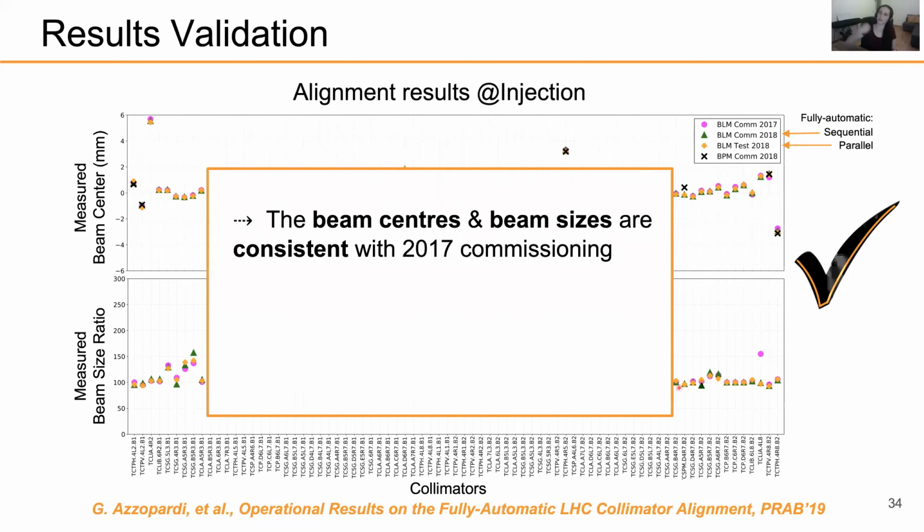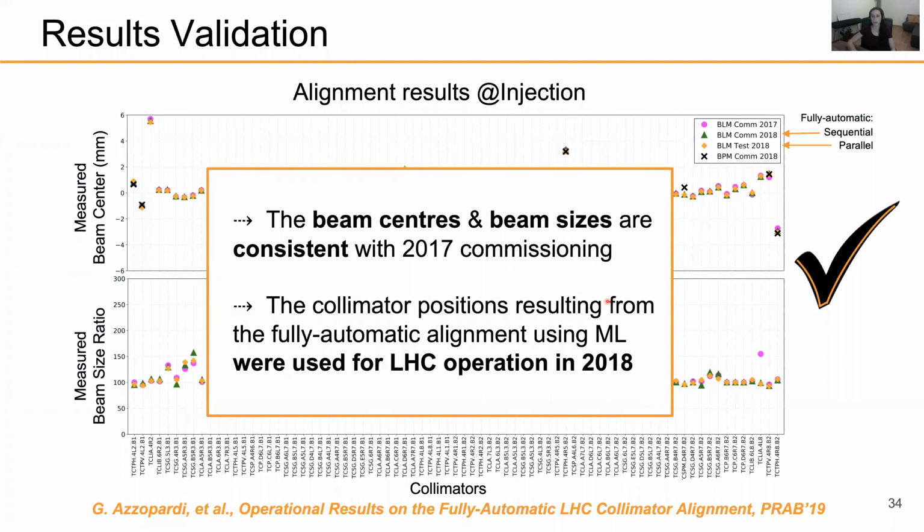So what does this tell us? That the beam centers and the beam sizes generated with the new software are consistent with those generated with the old software. And on top of this, the results that we got from the new software were actually the positions that we used for LHC operation all throughout 2018.